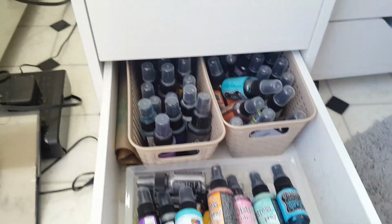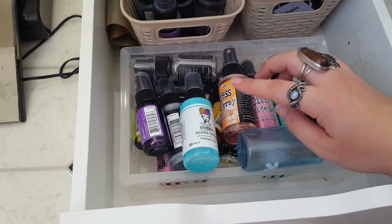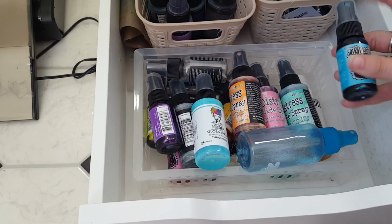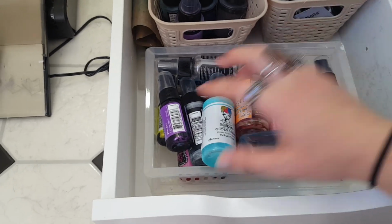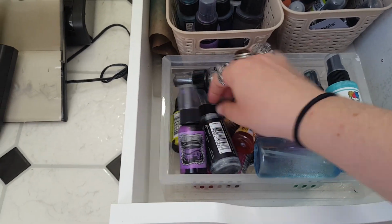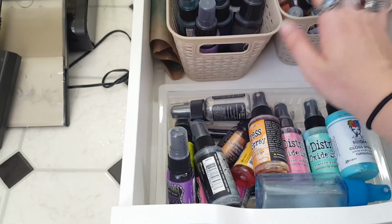And then in this very bottom drawer, I have all my sprays. These are the sprays that have to be stored in a level manner because they have mica or glitter in them. They're Distress Oxides, there's a gloss, there's the shimmer sprays by Dilutions. So those all have to be stored this way. So that's why they're in there.